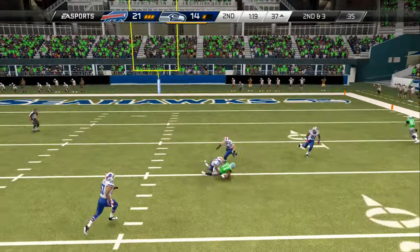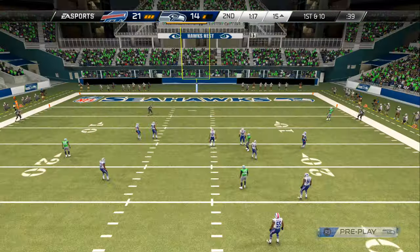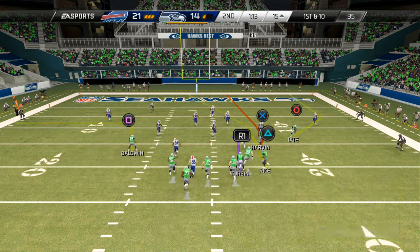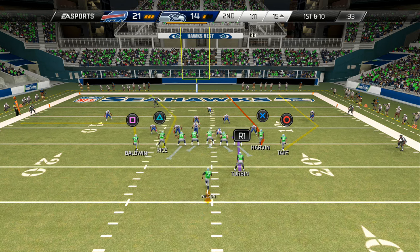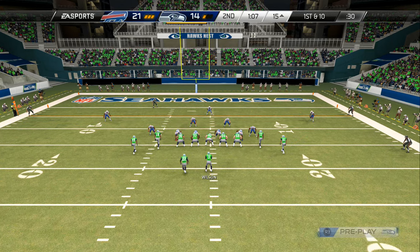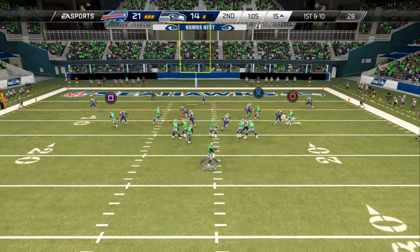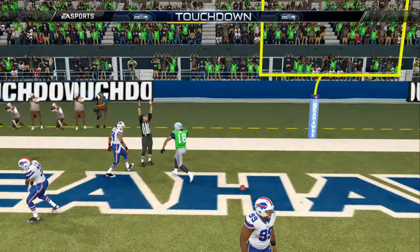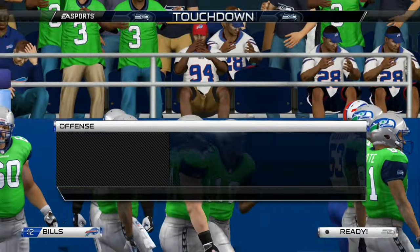Looking to the right side and throwing. Russell Wilson has his man. It's Percy Harvin on the receiving end. After the long gain, let's see what they do here. Wilson's going to take the snap from the shotgun. Makes the grab. Touchdown. There's no doubt about it.